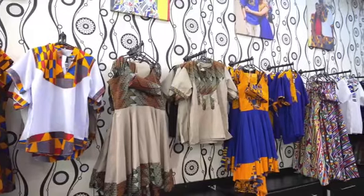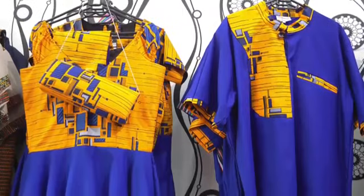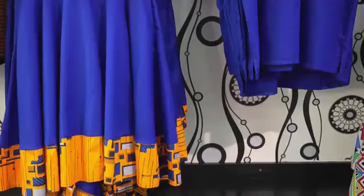I would love to try on some garments, shall we? Yay, absolutely. Let's play dress up. All right. Oh, I love all these options. So colorful and bright. Absolutely. We just love our bright colors.